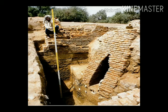From all these, we can understand that houses, drains and streets were probably planned and built at the same time. Children, I hope you understood the structure of houses, drains and streets in Harappan cities.